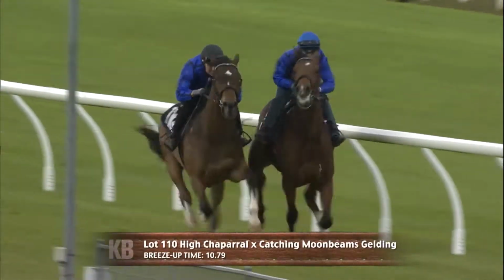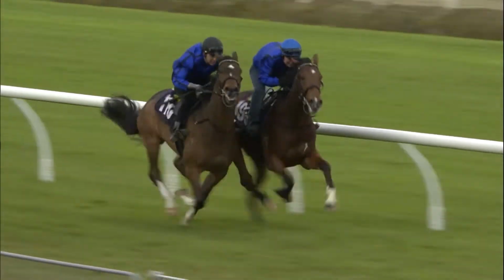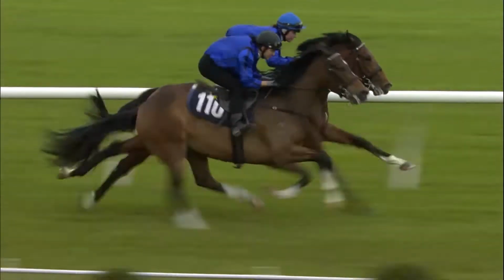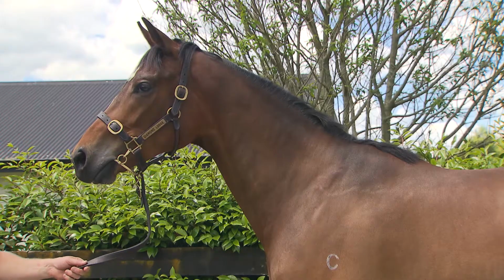Jeremy will present 33 two-year-olds at next week's sale and selected 6 thoroughbreds that he believed best illustrated the quality of his draft. The first is lot 110, a High Chaparral, Catching Moonbeams gelding, who has already developed into an impressive-looking 2-year-old. He is a lovely horse. He's got a great walk. He's a big, nice, relaxed horse, and we think he's got a bit of ability. Everything he's done, he's just taken in his stride. We haven't had to push him along too much. He's just a real natural type of galloper.